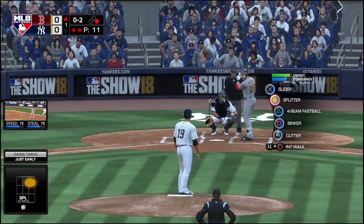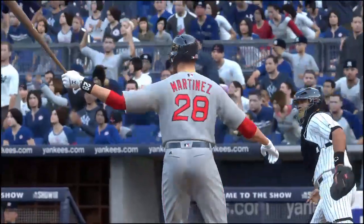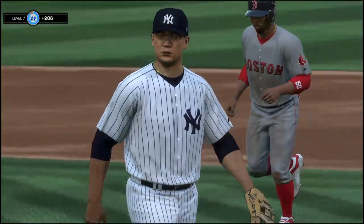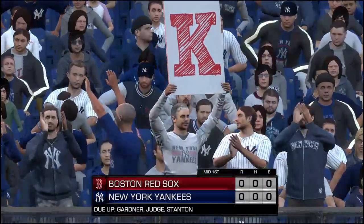2 out with the man at first. Got him swinging on the splitter that time, and with that, the side is retired. 1 left for the Red Sox. Nothing in the Red Sox half of the first. Yankees coming to bat. You're watching MLB Network.